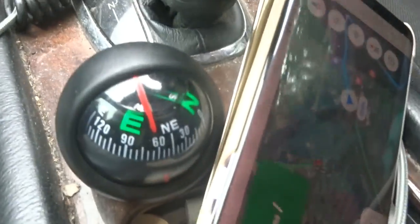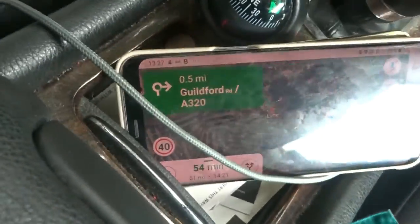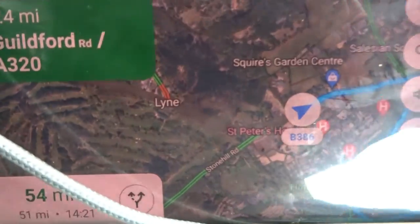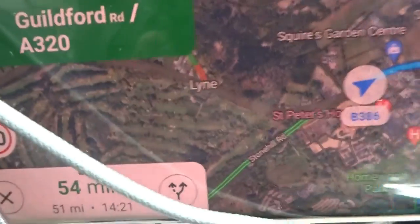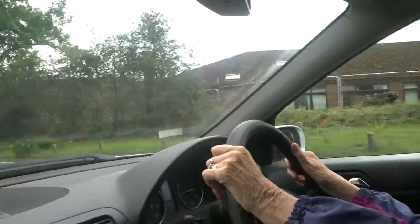No, I've got an ordinary magnetic compass there as well, and I'm usually moaning at the quality of the mapping not being, for example, Ordnance Survey quality with footpaths and landmarks, but that's not bad. You can see the golf course we've just gone past. There's a garden centre I quite like, we've been a few times.